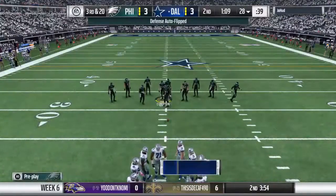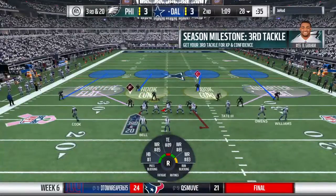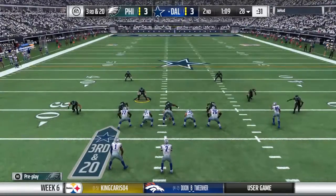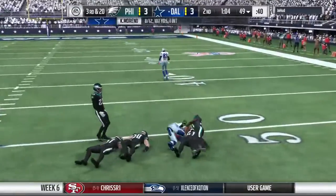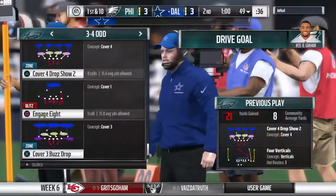So a 2nd down incompletion now brings up 3rd down. The defensive line disperses a little bit here, maybe expecting a pass. They'll set up to throw. Going to throw right side here, complete. The 21 yards there as they convert on 3rd.